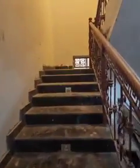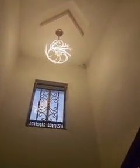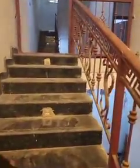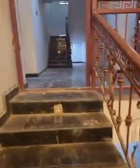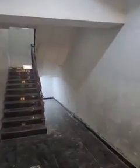Going upstairs. Here, when everything is done, the inverter system will be right here, and the speaker system. There's a chandelier on the staircase. These lights will be on, but it's not powered on yet. It's motion sensor lights. That area is heading to the pent floor.